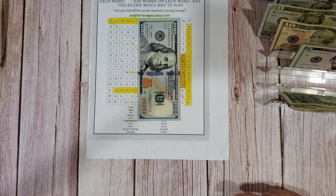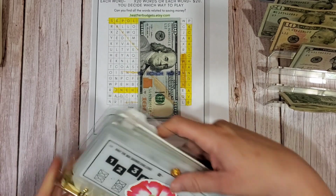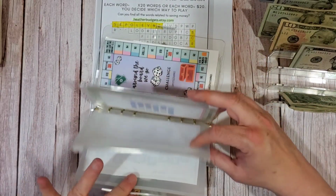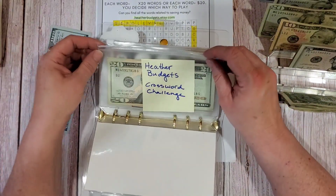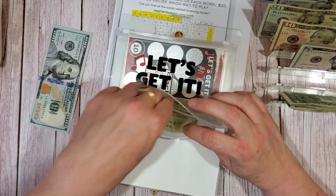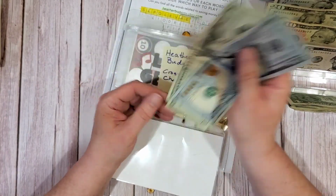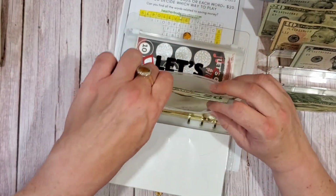And there's 100. And on that one, I know I have the binder for it. Yes, I do. So on this one, Heather Budgets, it's not crossword, it's a word find. So far I have 100, 20, 40, 60, 80. And that challenge is worth $400.